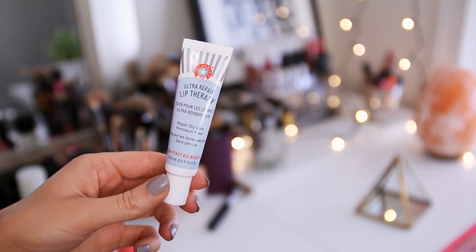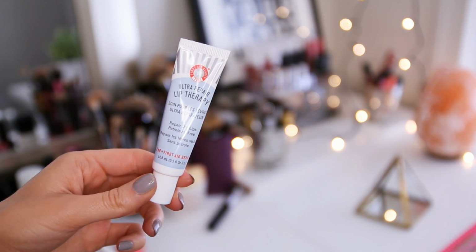First, I wanted to talk about this First Aid Beauty Ultra Repair Lip Therapy because I don't think I could even put any lipstick on my lips without putting this on first. It is really ultra conditioning. It has the most amazing consistency. It's thicker, but it just sinks right in, and it smells kind of sweet and also kind of minty at the same time. So I really, really love this.